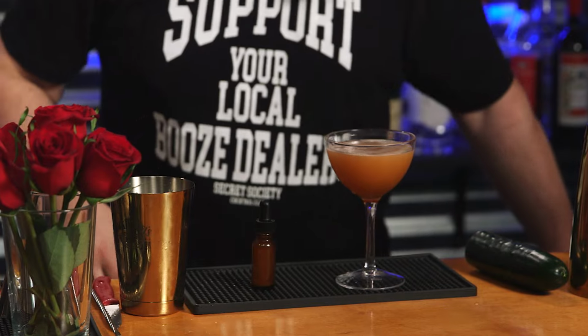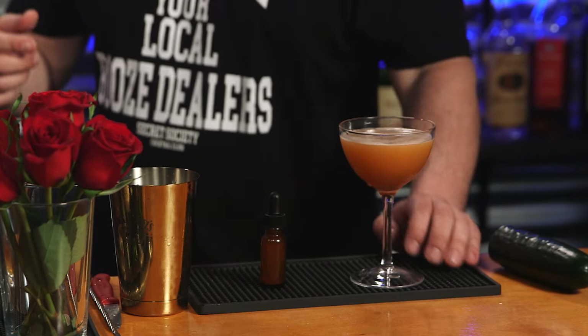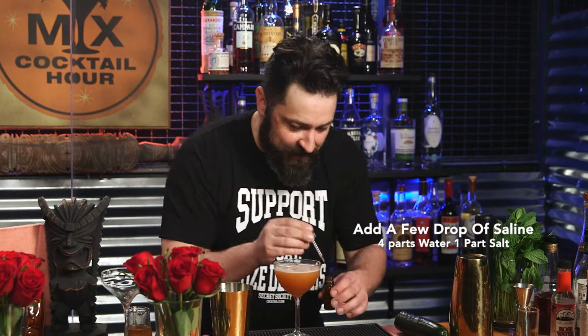I have one last ingredient right here. I have made this at home. It's not hard to make at home. It is 1 part salt and 4 parts water. It's a saline solution. But mine is pink salt. So look, it matches the roses. How pretty that is. We're gonna go ahead and give that just a little spray in there.